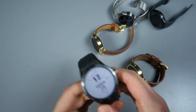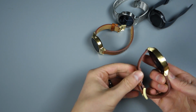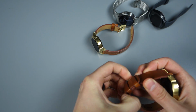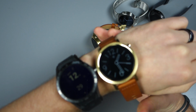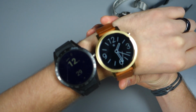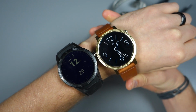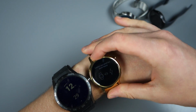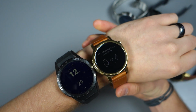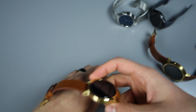I will show you these on wrist just so you can see. So there's the Tag on wrist. And here is the 46 millimeter Moto 360. So both quite large. 46 millimeter is just too big for me, so I wouldn't necessarily choose either of these sizes. I actually did choose the 42 millimeter Moto 360. So you can just see right there the difference. All depends on your wrist size, what looks good.